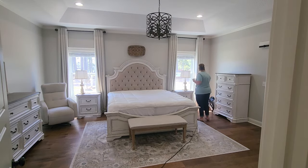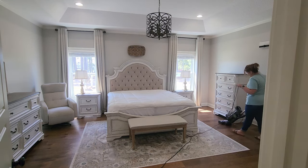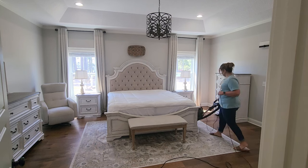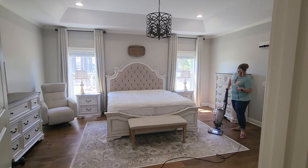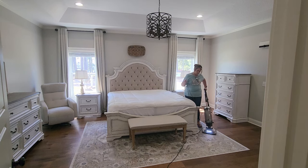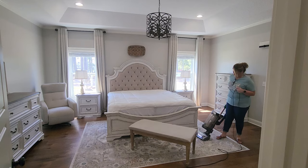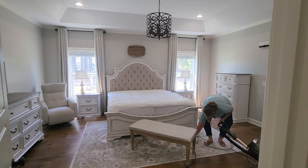This rug came from Walmart. It's an 8x10 and it was very budget friendly. It was less than $100, but I will say it is very, very thin. If you want it just for the looks of a rug, then it's perfect, but if you want that soft, cushy feel under your feet, then this may not be the one. I also have the matching one that goes in our bathroom next to my tub, but that'll be a later video.